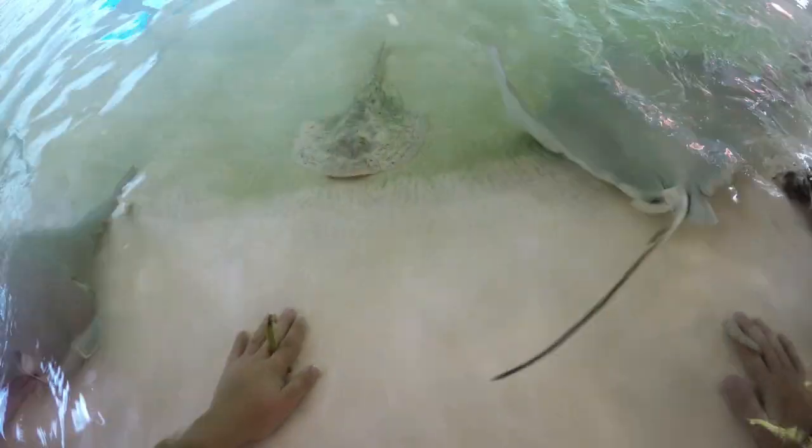The buffet is open. Oh, okay. That feels so weird. Feeding the rays was awesome. They feel like squishy vacuum cleaners.